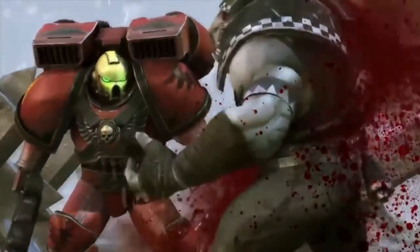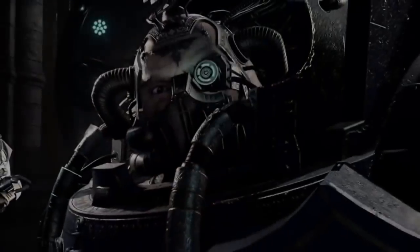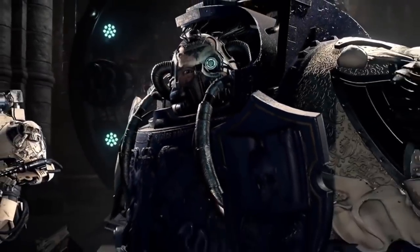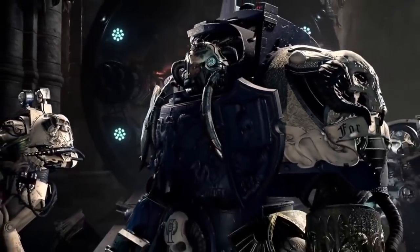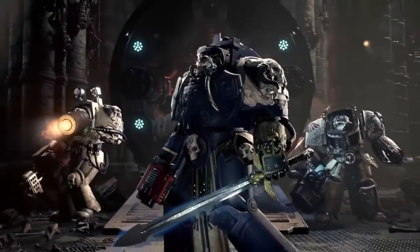Continuing on, they've got the Hellstorm bolt rifle, which is a 30-inch range, assault 3, strength 5, no AP, 1 damage, and finally the Hellstorm heavy bolter. Same thing, 30-inch range. This one is a heavy 4, strength 5, no AP, 2 damage. So there you go, guys. That is the heavy intercessor squad and their weapons.